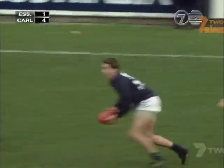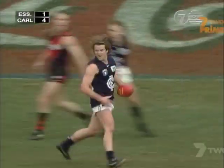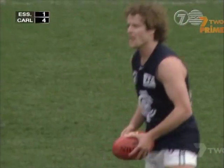He got rid of it in a hurry with the hand pass. Away goes White behind centre wing, pokes it in short to Brown. A colourful display by the Blues.